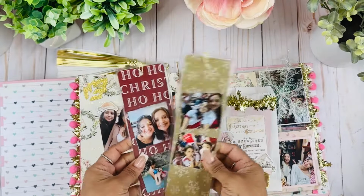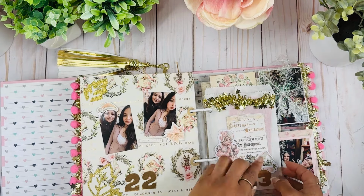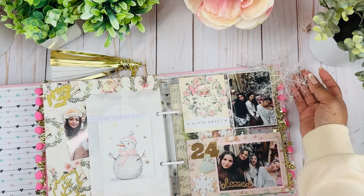I want to do something like this and just put them here, but I will be using the wrapping paper we used this year and just put my favorite pictures in there. So I'm going to put that on this pocket. And then over here, this is the 24th.